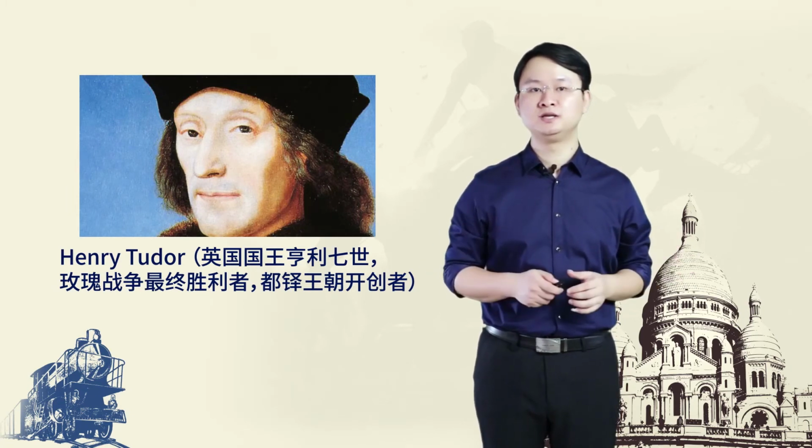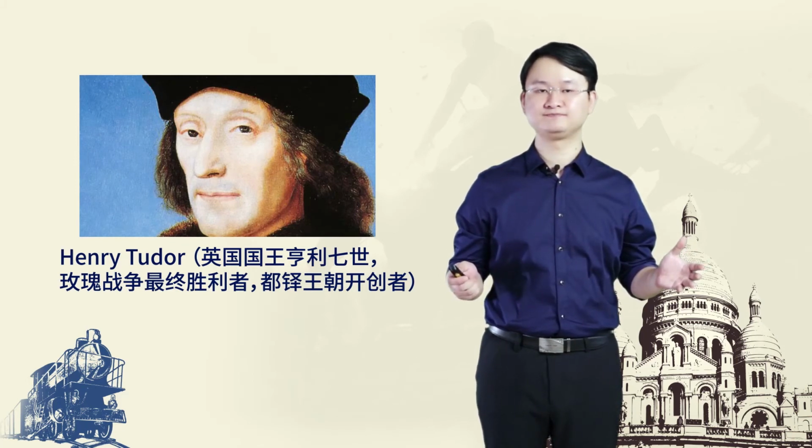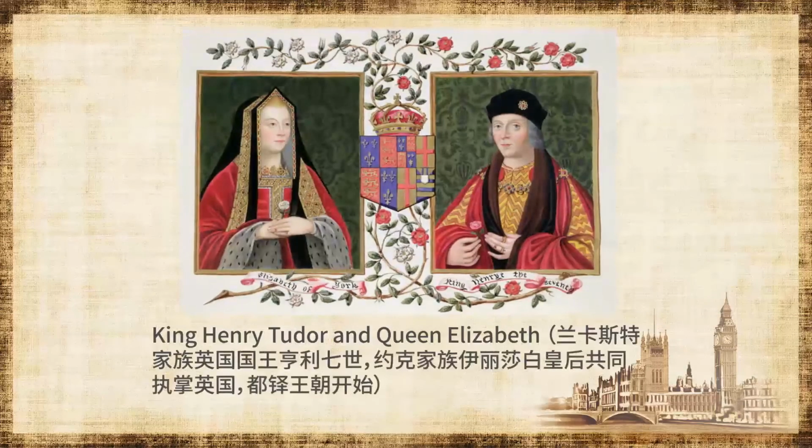Henry Tudor was the final winner in the Wars of the Roses. With the purpose of consolidating power, he married Edward IV's daughter, Elizabeth, holding the throne and becoming Henry VII. That meant the Wars of Roses was over, and the Tudor dynasty, a new dynasty, was coming.